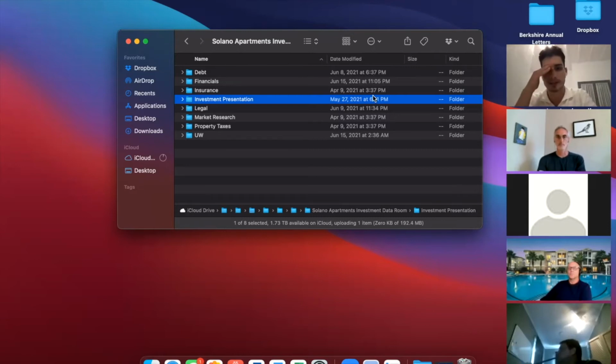So Kenneth asked about what do we do about estimating cost seg. So we don't do any kind of high level estimates.